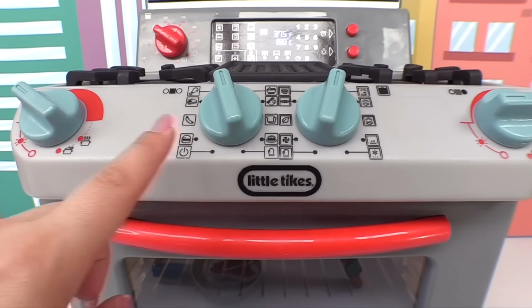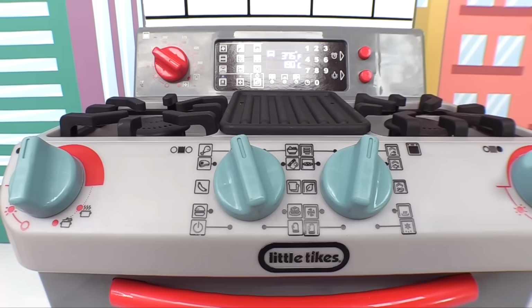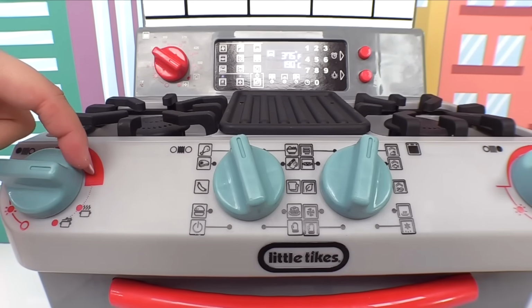Up here we have 1, 2, 3, 4 buttons. Let's see what some of them do. Whoa, it makes cooking sounds. Here's some boiling sounds if we want to boil water for some pasta. And you can keep on changing the temperature.